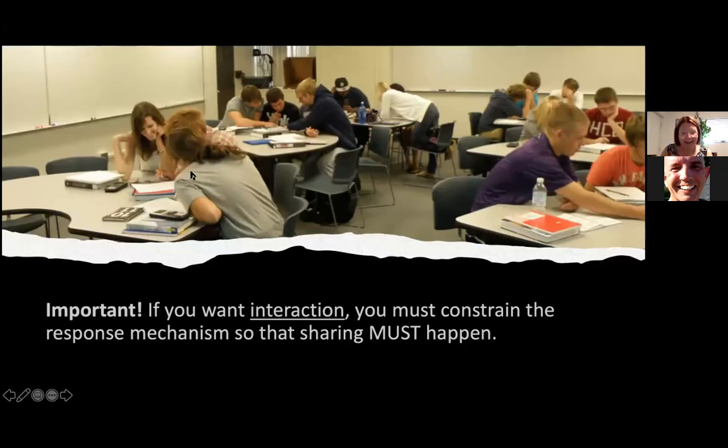If you want interaction inside your classrooms, though, you have to constrain the response mechanism so that sharing must happen between students. If you give every individual student their own board, they won't talk to each other. If you give every individual student their own worksheet, they won't talk to each other. And this is where it's a little hard because we have this tendency to be like, oh no, everybody gets their own worksheet. And you can do that. I just wouldn't give it to them all up front.